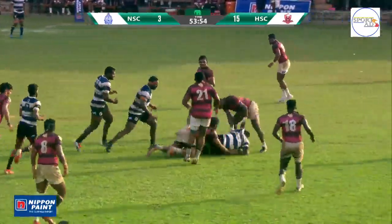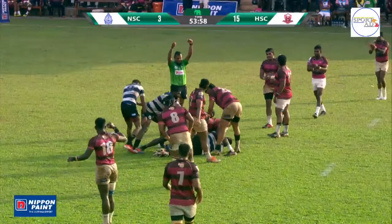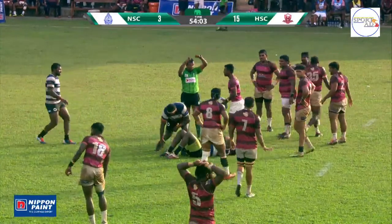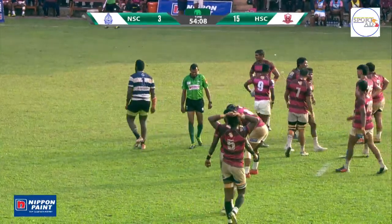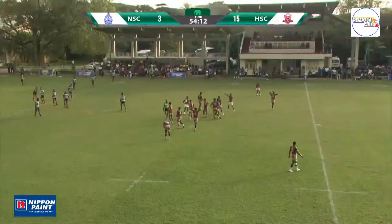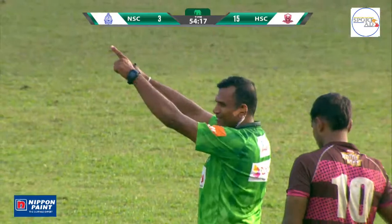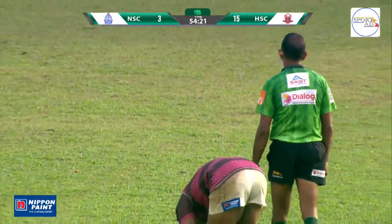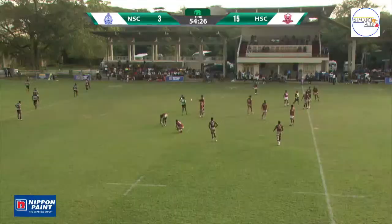Midfield hit. Navy seems to be playing this one hit and wide game, midfield hit, but unfortunately over here I think he was not having his support. Charit Silva, well actually cannot blame Charit Silva, I think the supporters didn't come to his aid. So now it's Havelock's opportunity to kick to goal.